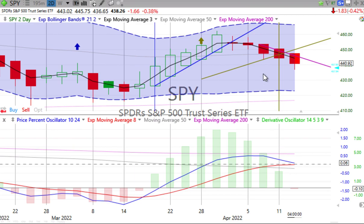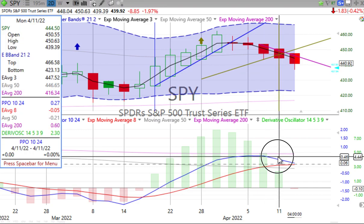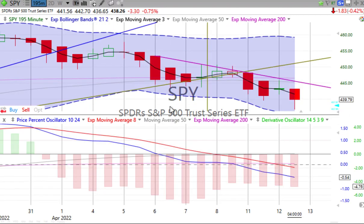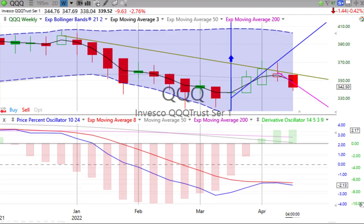We shall see. Now again, strong red down candle on last Thursday the 7th, representing Wednesday and Thursday. Then you had Friday and Monday. And then this latest Tuesday candle heading down. Derivative oscillators also gone negative on the 2-day. Half day just continuing to trundle down. Price percent oscillator, derivative oscillator heading down. That's where we are on the S&P.